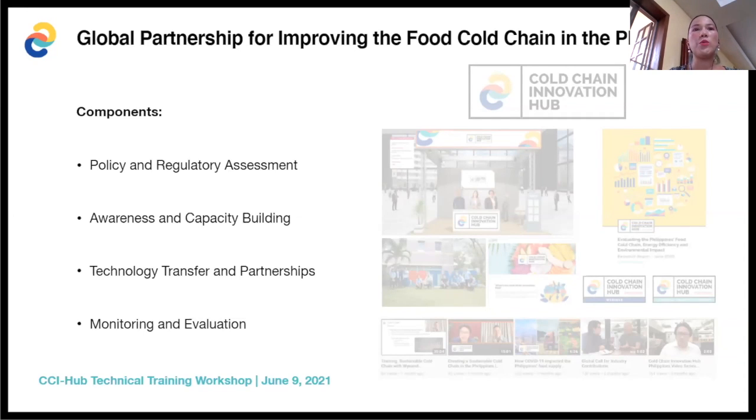And then number two, we are doing awareness and capacity building on the use of energy efficient, climate friendly and safe alternatives in the food cold chain. And number three, we're doing technology transfer and establishing partnership among key stakeholders. And of course, monitoring and evaluation will be done throughout the project.